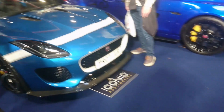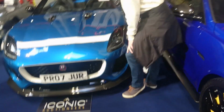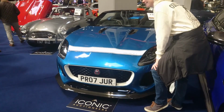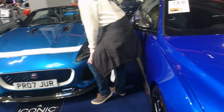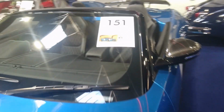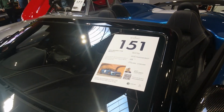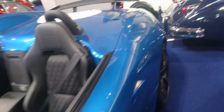And then we've got some more modern Jaguars here. Project 7 F-Type from 2014. Gentleman here is very happy about seeing that. There's a Project 8 next to it. I wonder if these are from the same collection. Let's have a look. They're photographed in the same place, so quite possibly. One of only 80, 110 to 130,000 pounds. I imagine they're probably more valuable now than they were new.